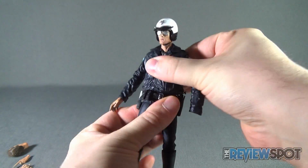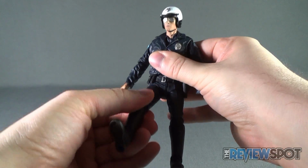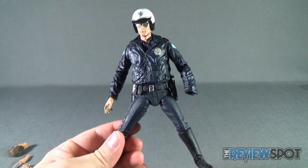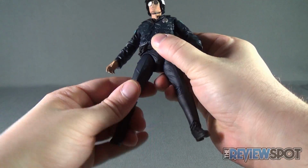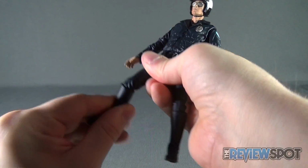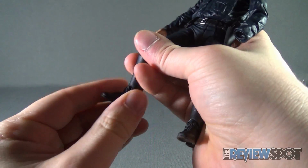He has a waist swivel. Doesn't look like any sort of ball joint, but more so a waist swivel. And of course, the big selling point for this figure, not the fact that he's now missing an arm or missing a hand, but he's got the split cut on the thigh, a forward and back motion on the leg, a bend at the knee, which slightly rotates as well, a little bit more limited. And he's also got that hinge in the foot.